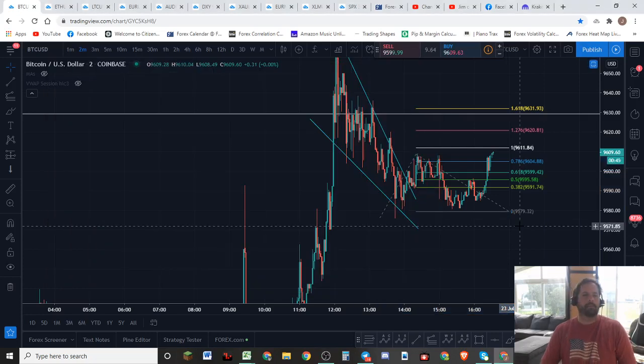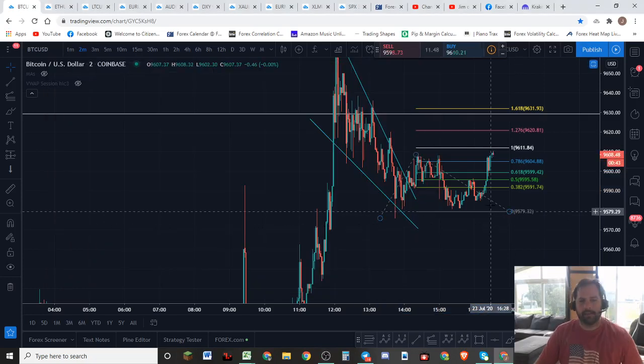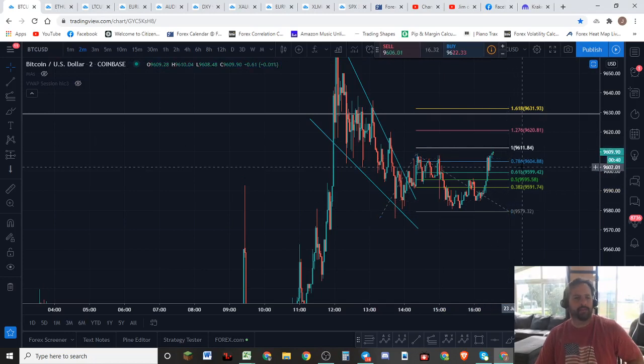All right, Bitcoin pumped and it's been consolidating today, and it's now got a little bit of a pump started again. Does this mean upside or not?